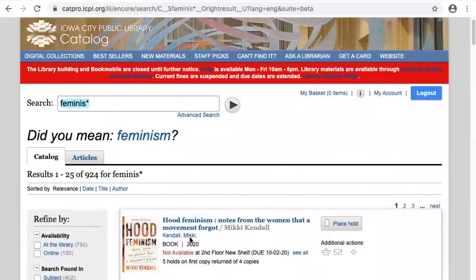There are lots of other times that this might be useful, including searching for environmental books, where the title might have just the word environment or environmental, things like that.